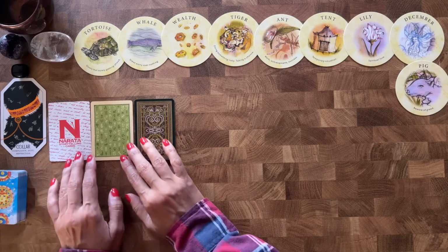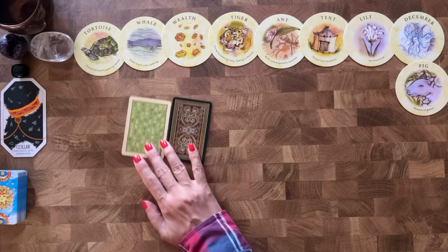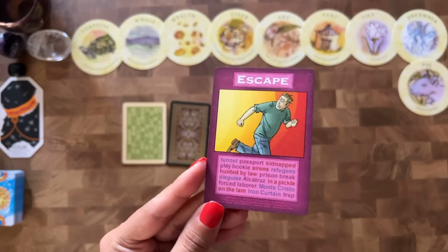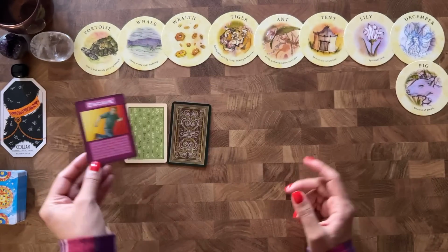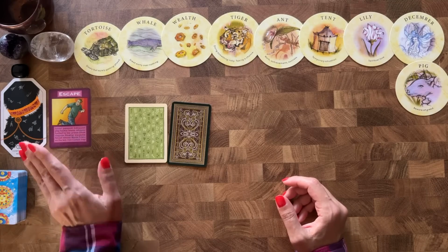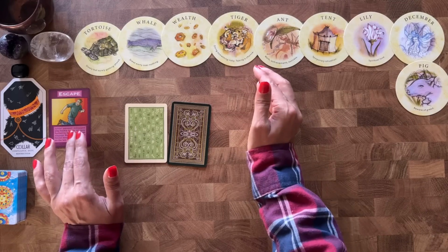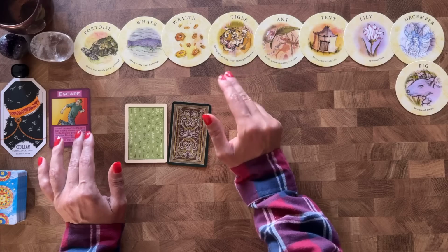Let's check out your initial oracle cards. So you've got escape. Lovely. Looks like you're soon escaping a situation that you're in. It's kind of like spirit is giving you a passport, so to speak, to be able to move from one situation to another. So stay loyal, stay persistent. You're going to escape something, and it's going to be done in such an intelligent way. Also very fast and powerfully.